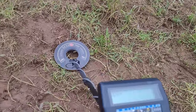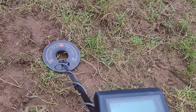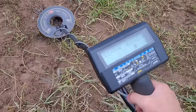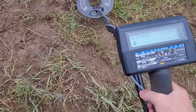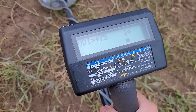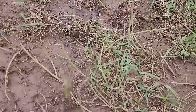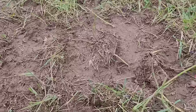I have my metal detector here and it is showing a coin down here. So let me show you what that looks like. As you can see, it says 1 cent there. So let's get my pinpointer. Got my digger at the ready.